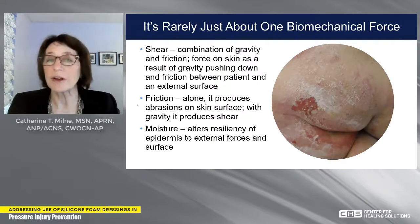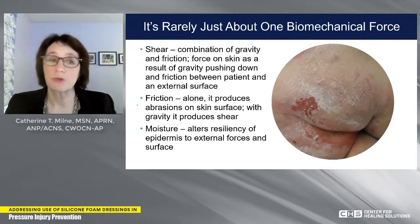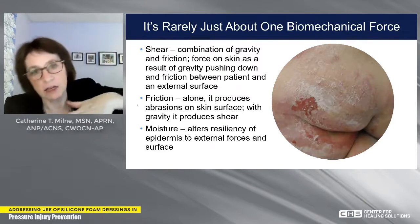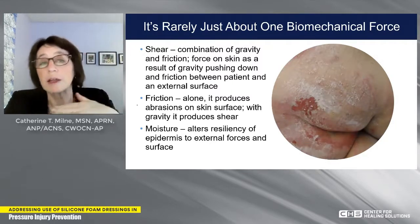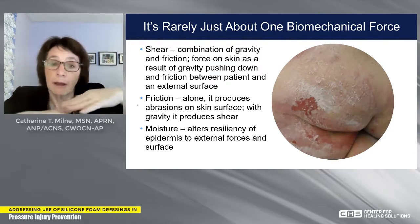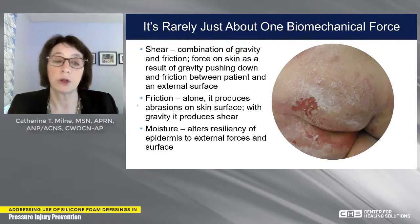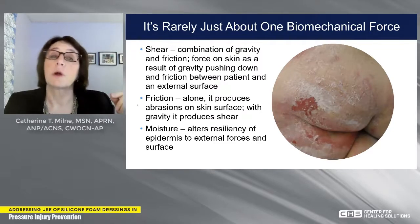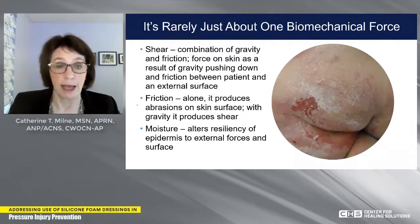And I just want to say it's rarely about one biomechanical force, which is why we want to start thinking about using a multi-layered foam dressing to address these issues. They address shear, which is that combination of gravity and friction and the force on the skin as it pushes down and strains that tissue. We want to stop that friction because alone, you can prevent those superficial wounds. But when you add the gravity, it produces shear. And then, of course, you want that multi-layer silicone foam to prevent moisture from getting into the area, and you want to be able to control the microclimate underneath that dressing. These dressings do a really good job of doing that.